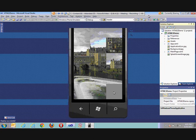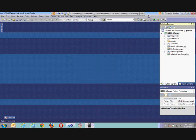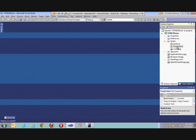Let me show you in Visual Studio what makes this application up. I began by creating a normal Windows Phone Mango project. Then I added an assets folder, and I placed all of my HTML assets in there. In this example, those assets consist of a page named puzzle.html. That's an HTML5 page. It's the one you were seeing a moment ago in the app.